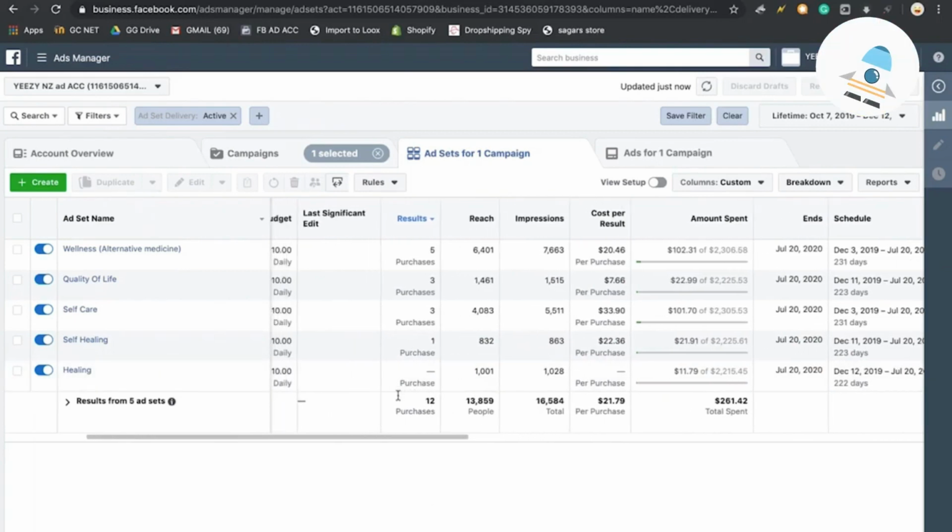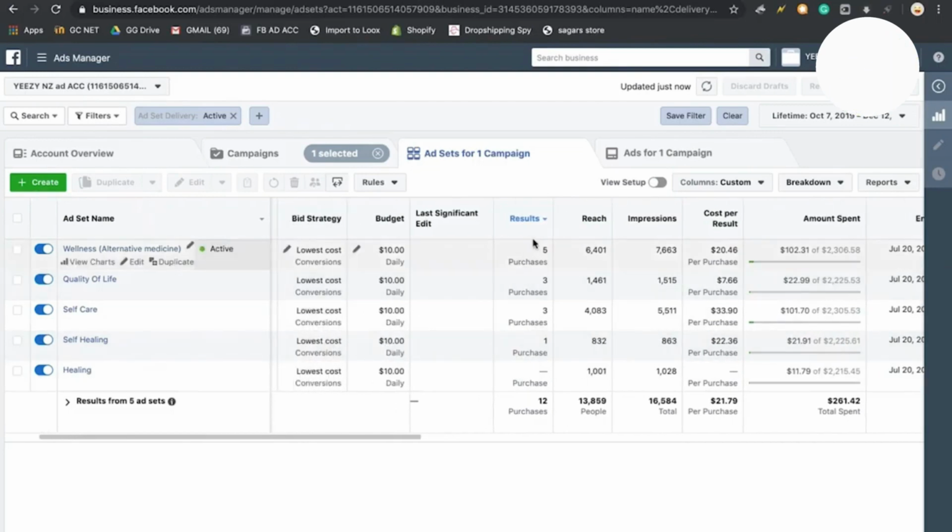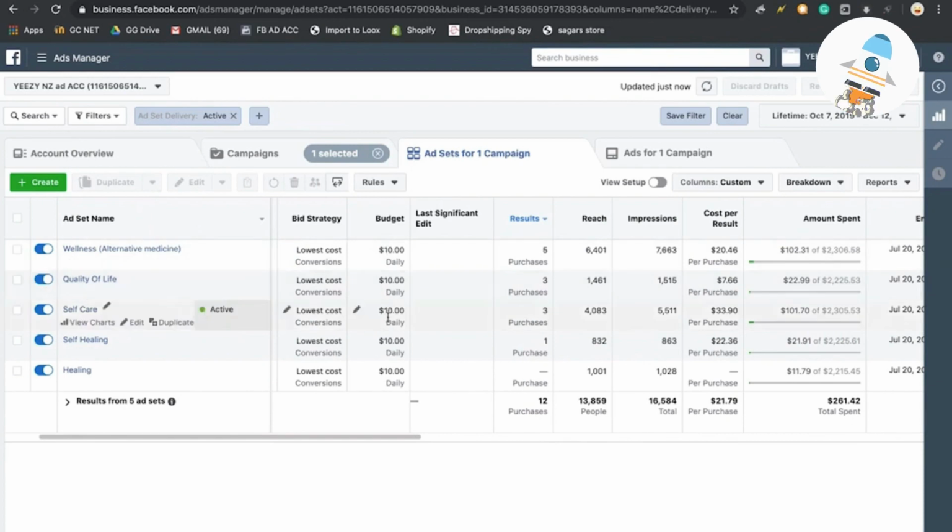Oh, I see. But in this stage, see, these ones have got 5 purchases, 3. Would I just duplicate these for now as well? So $20, $20, $20.